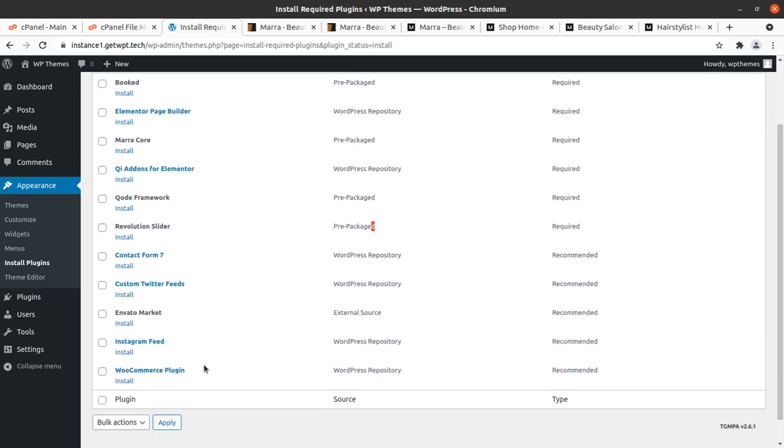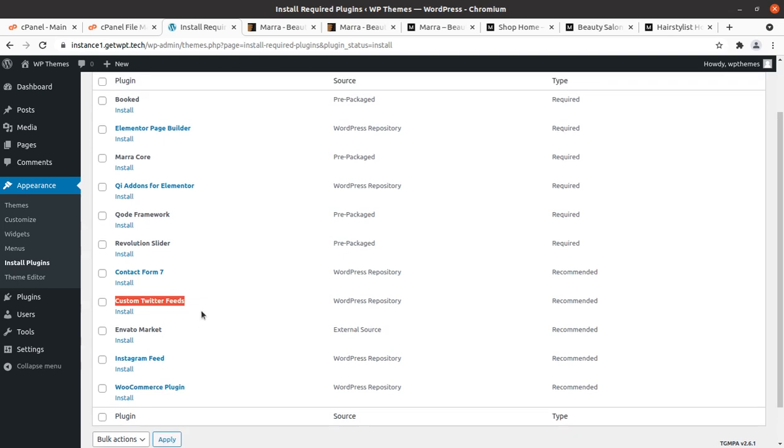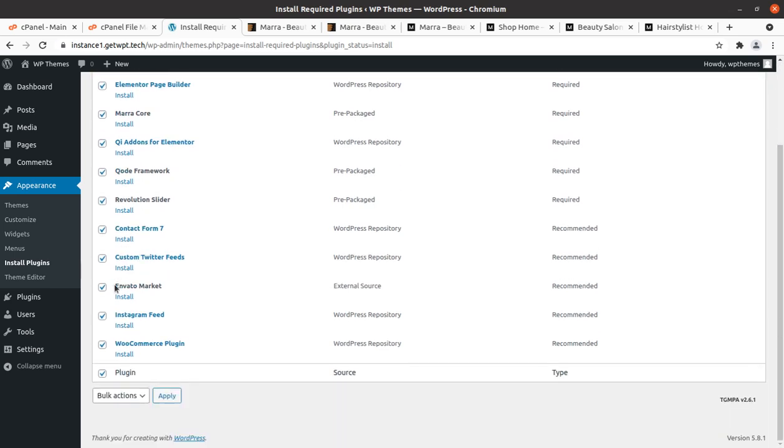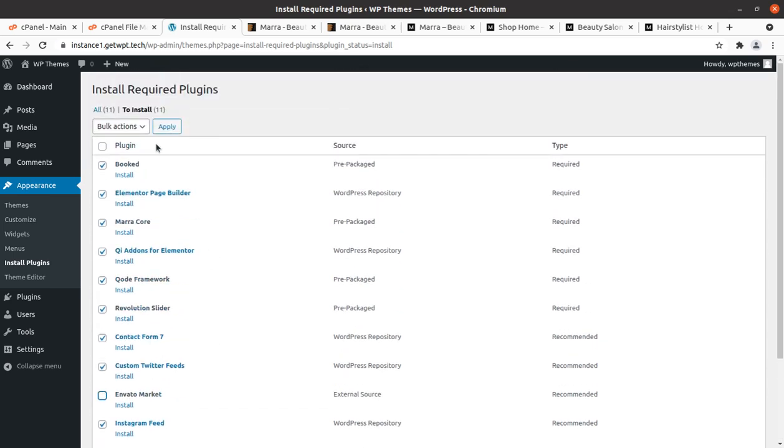Okay, so WooCommerce is of course here, and Custom Twitter Feeds and Contact Form 7 are also here. Instagram Feed is also available, and Envato Market is not required. So we are going to install all the plugins except Envato Market.